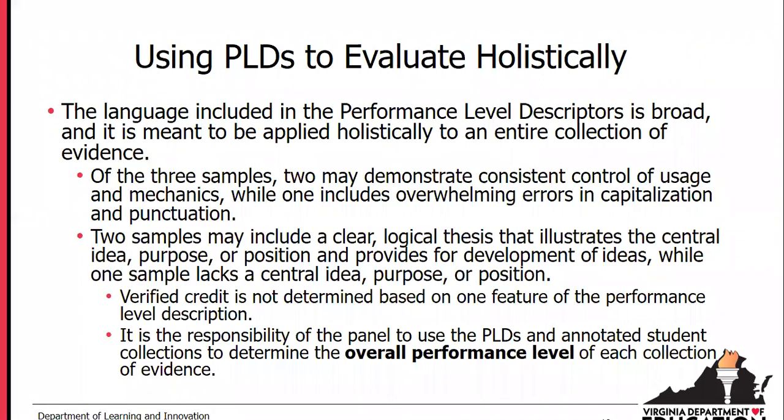If you have 3 samples, 2 of them might demonstrate consistent control of usage and mechanics, but 1 includes overwhelming errors in capitalization and punctuation. So even though you see this in one feature of the performance level, what about the rest of the PLD features? And what overall is this collection showing? Is it a proficient level of achievement in the writing samples? Or is it more of a fail basic? And you'll have to use your expertise and your training to make that determination.